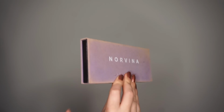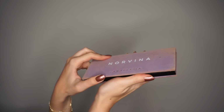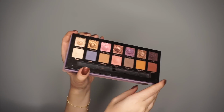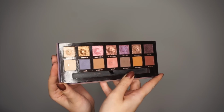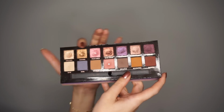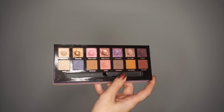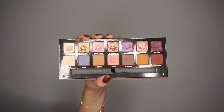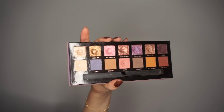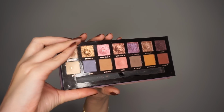Probably my favorite palette from Anastasia is the Norvina palette. I love this palette. When I first got it, I wasn't too sure about it, but I have really grown to love this palette. Like I said, I think it's just stunning with the kind of top row of shimmers here and then the mattes, and the tones in here are absolutely beautiful as well. I feel like the shimmers in here as well are more kind of sparkly and impactful than some of the other shimmers in the Anastasia palettes. So I do really love this palette, and of course I'm going to hold on to it.